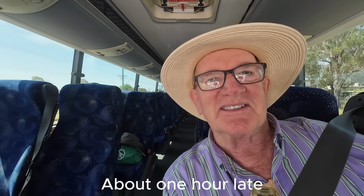Now the bus driver has just announced that a truck has broken down on one of the hairpin bends on Macquarie Pass and the road is completely blocked to large vehicles, buses. The only things he can get through are cars. So he's decided to turn around and head back via Picton Road, which gives me the impression that he's probably going to drive through to Picton and then come down the Hume Highway. But he promised us he's going to get to Moss Vale around about 1:30. So fingers crossed.